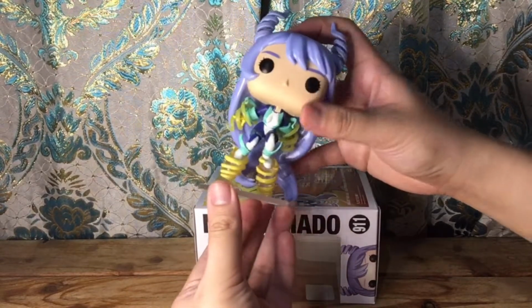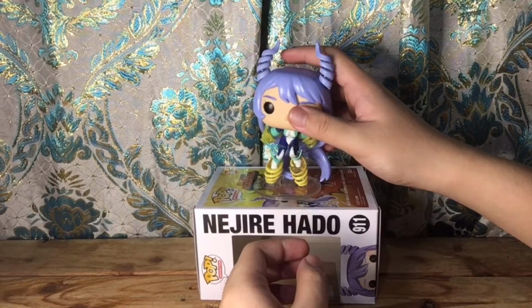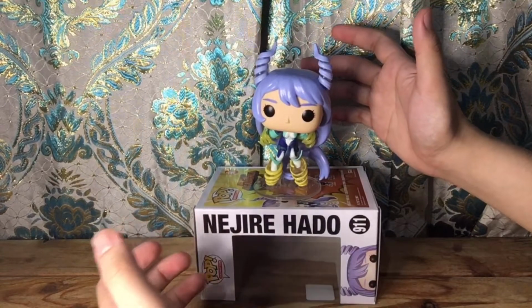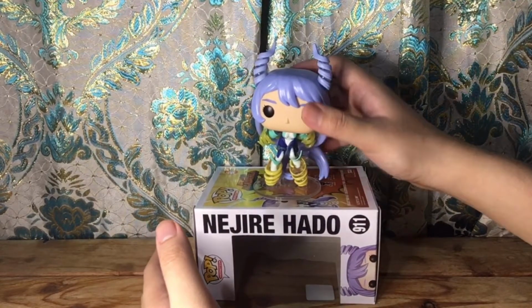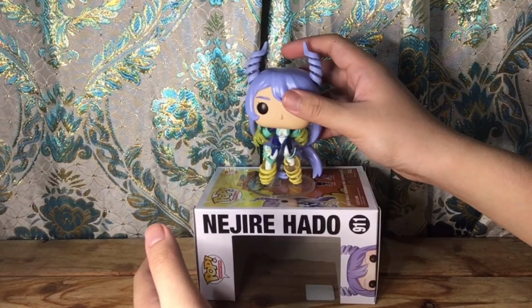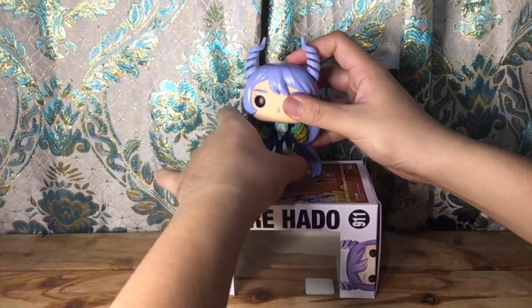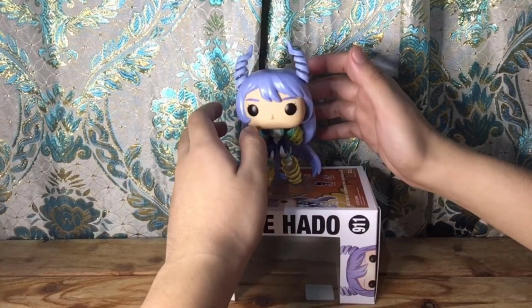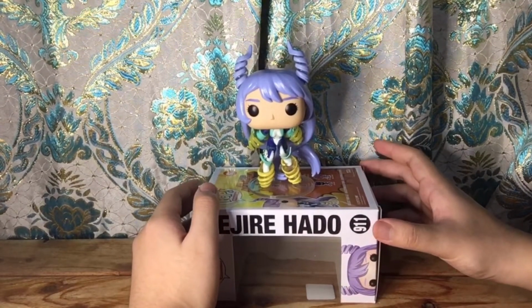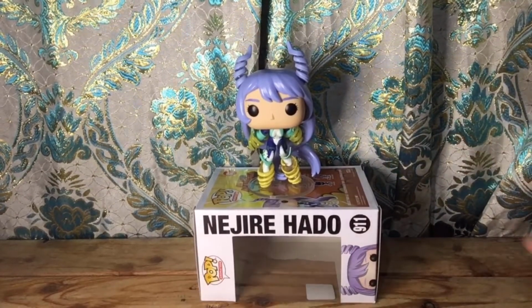Dahil na rin siguro sa buhok niya. Kapag nilalagay ko siya dyan sa base, ayan, kung tingnan nyo, medyo bumabagsak. Ayan, okay na pala. Medyo dahan-dahan lang talaga. Ayun, oh, medyo bumabagsak siya. Siguro dahil na rin manipis yung peg niya. And yun nga, sobrang bigat niya. So, hindi ko siya mabitawan. Baka kasi malaglag. So, sige yan. Stay natin siya dyan. Chill ka lang dyan, Nejire.